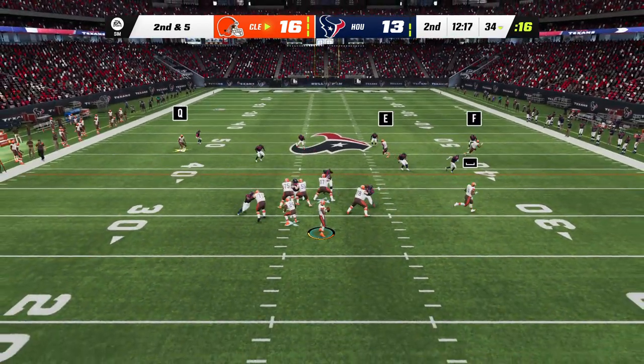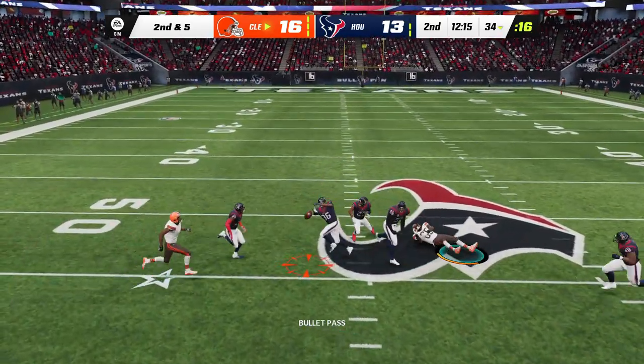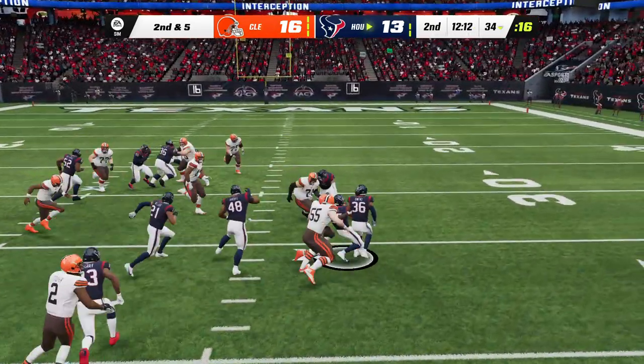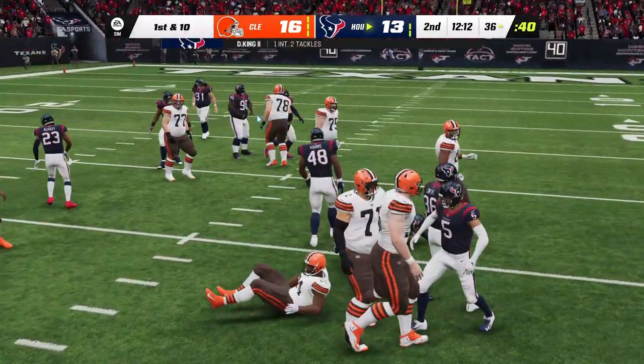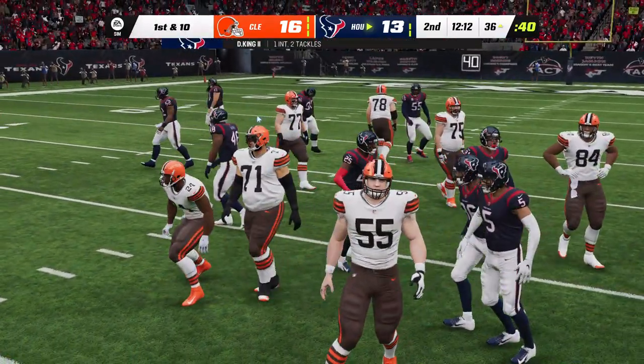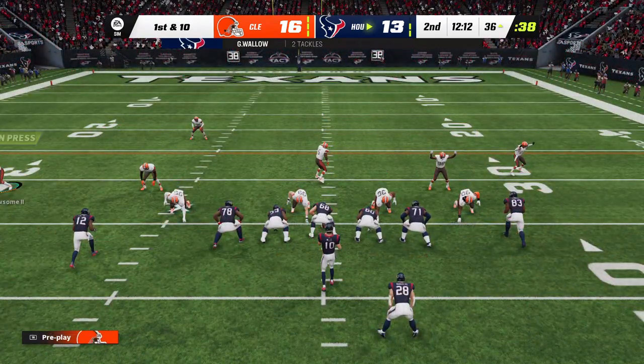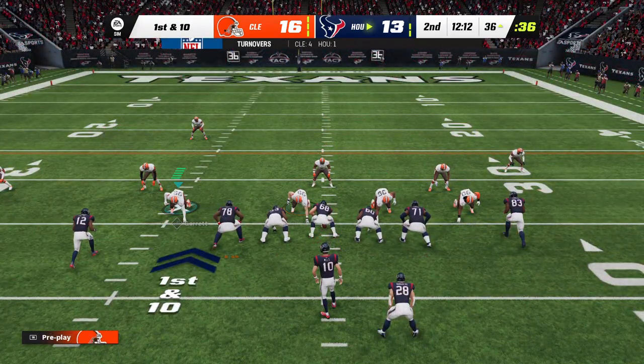Now Watson. And his pass is intercepted for the 4th time today. Desmond King picks it. And the Texans are going to take possession of the football. So from the 36 now, 1st and 10.